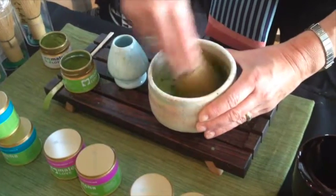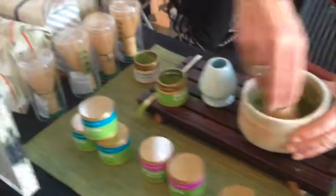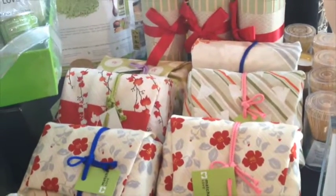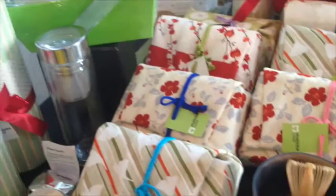So she is making me a little sample here of some organic matcha. And then look at these cute little ceremonial packages here. Is that what they are? Yes, those are gift wrap, great for holidays. It's wrapped in a furoshiki, which is a Japanese gift wrap. That is really, really cute. And they answered all my nerdy questions about organic tea.